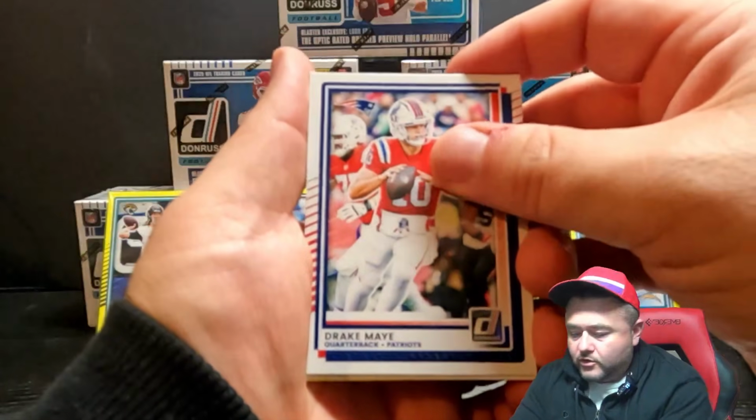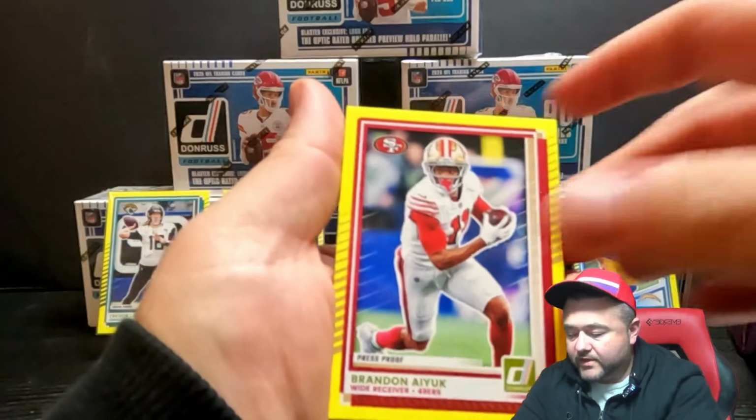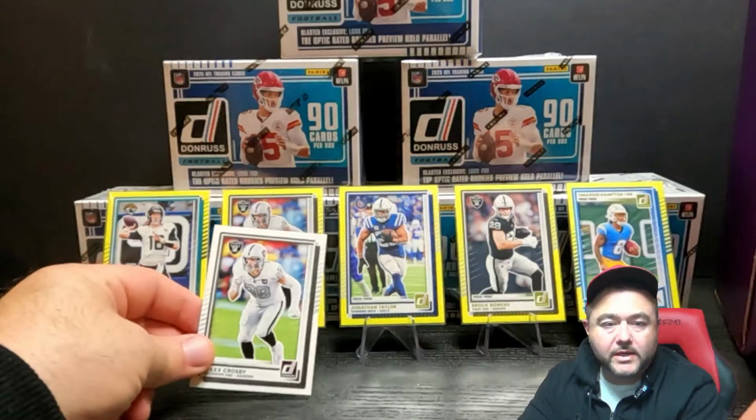We got Drake May, Micah Parsons, Brandon Ayuk for San Francisco, JT Tumalu. Max Crosby on the base to match our Max Crosby yellow press proof.